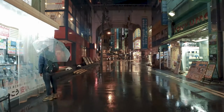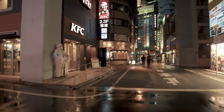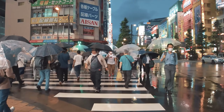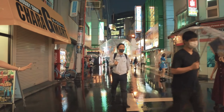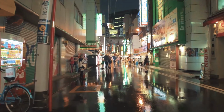But when I got here, a colleague of mine gave me this roll of CineStill 800T, which perhaps isn't something I would have immediately thought to try. But he was going to be in quarantine a bit longer than me, and he said, I want you to go and give this a try. Go out to any of the really busy neon parts of Tokyo and go and shoot with it and see what you get.